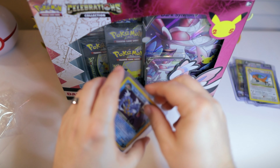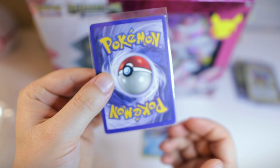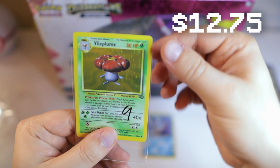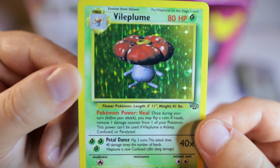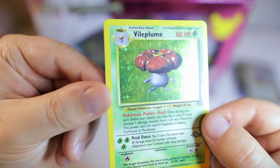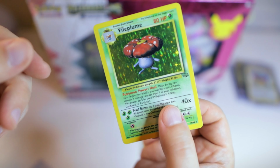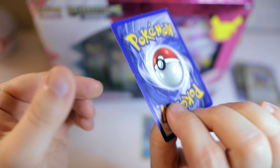All right, what else do we have in here? Got two stuffed into this top loader. I think we already saw the first one here when we opened it. Nice, Vileplume Holo. Let's check on the condition here. I feel like the holo is actually looking pretty decent. A small scratch there, nothing crazy though. Yeah, I feel like the front is actually looking pretty nice. Let's check the back. Oh, there's a little bit of silvering there, if you can catch it in the light.